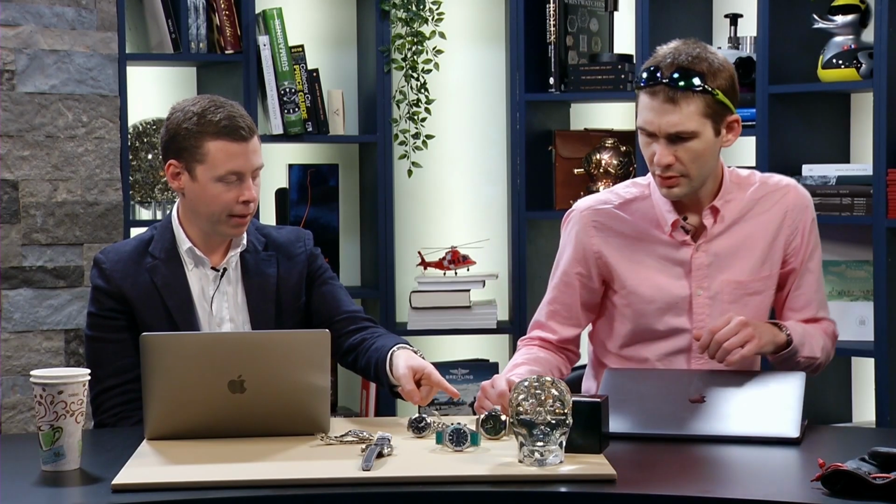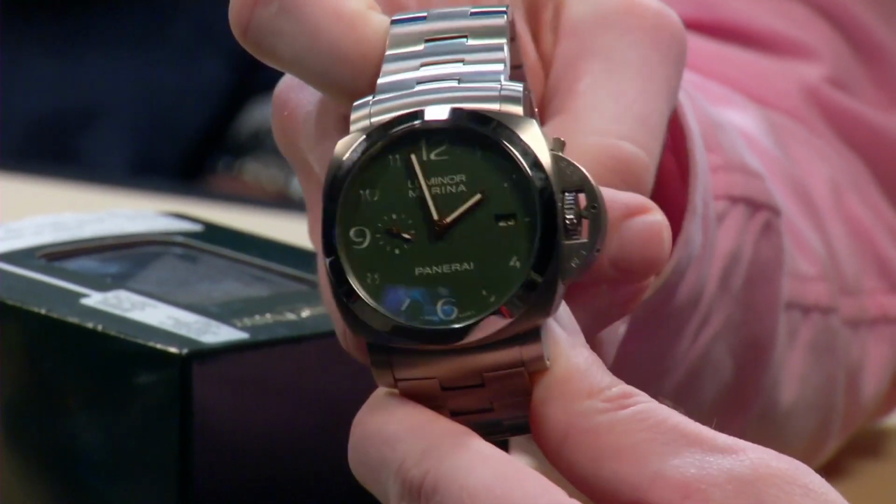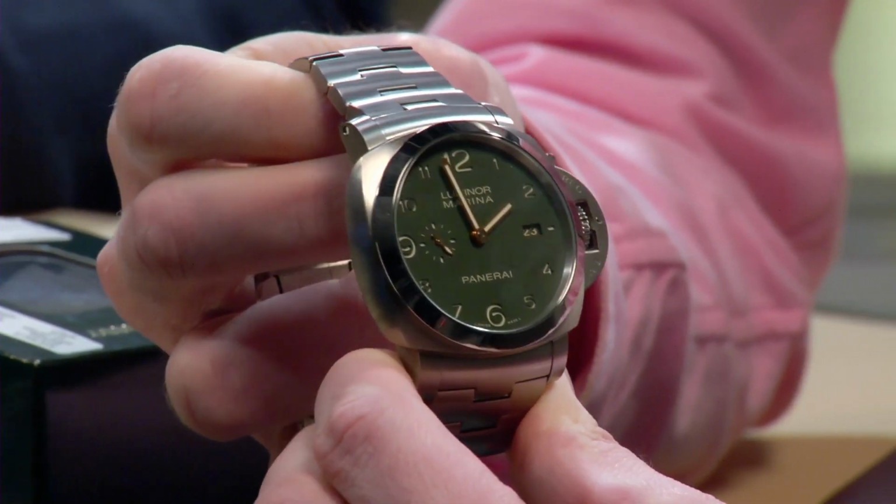Should we start with the Pam? Yeah, absolutely. Okay. So this is a watch that just recently came in. I snagged it from the vault to the chagrin of Jason and Josh, who are actually going to feature it on their show later this week, so I beat them to the punch.